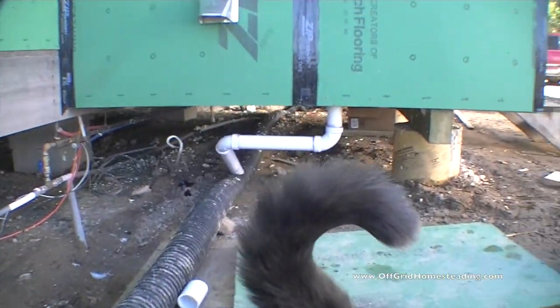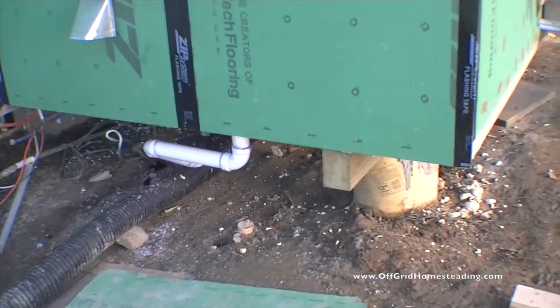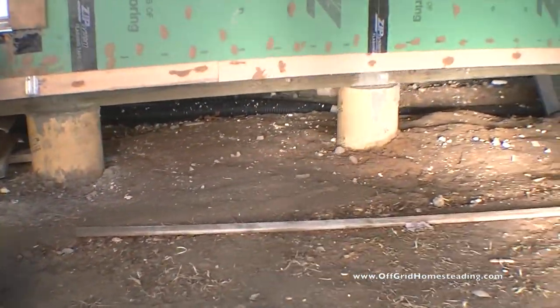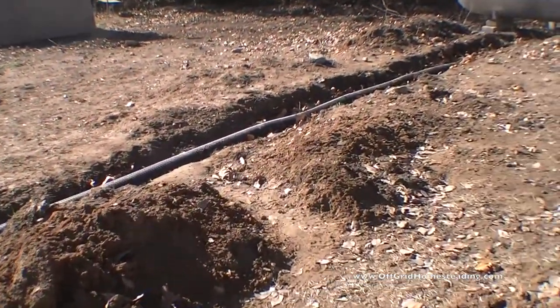Okay, so that is taking it from here. And had to dig out. Let's see if it's all the way down here. Down past the house.